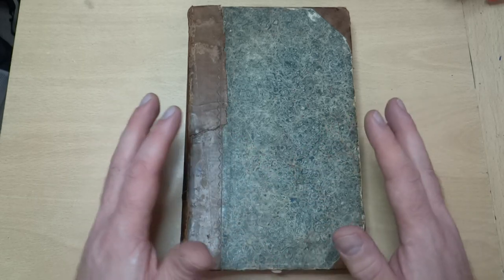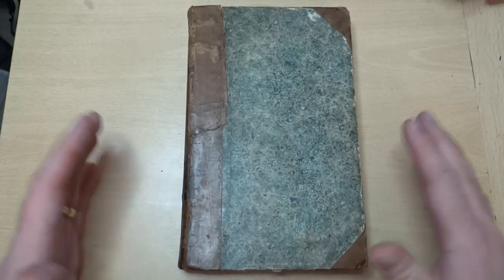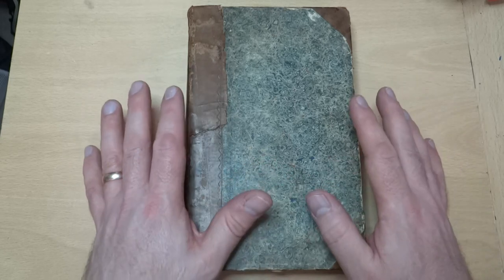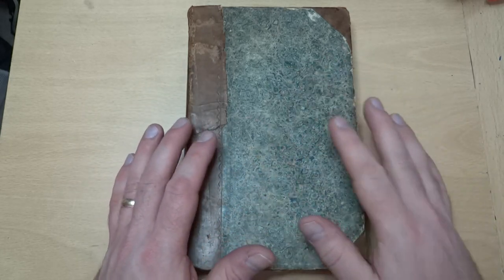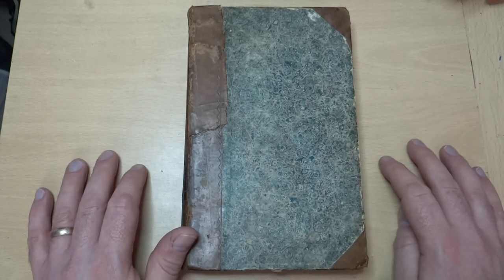Now, obviously, we'll never know for certain. So I'm not claiming that this book describes the first model railway. It might. I can't prove that. But I want to try and show you that it does at least describe a 200-year-old model railway.